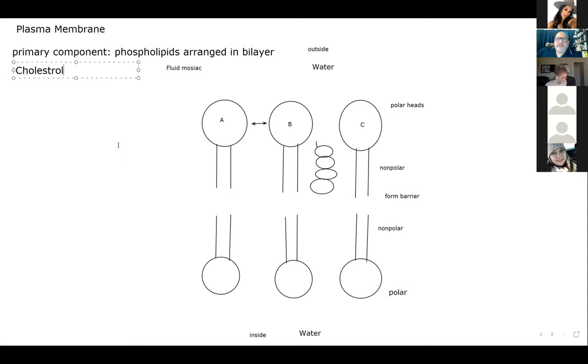Yes, Augustina. So if someone has high cholesterol levels, does this inhibit the phospholipids to move? Great question. No, in that case, it's a different type of cholesterol. That cholesterol is the cholesterol primarily found inside of the blood and the blood plasma. So there are different types of cholesterol. And even in your blood, we have high density and low density cholesterol and things like that.